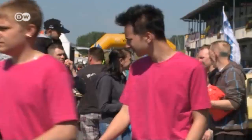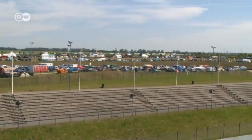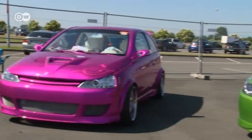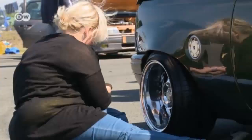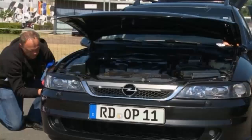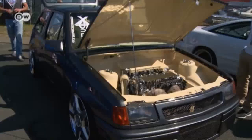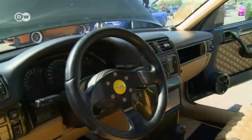Over 60,000 people converged on the motorsport arena in Oschersleben for the 2014 Opel meet. Fans united under the Lightning Bolt logo. The owners polish and buff until their darlings dazzle. But clean here is a different kind of clean. When tuners say a car is clean, they mean free of what they see as needless gizmos and gadgets, even under the hood.